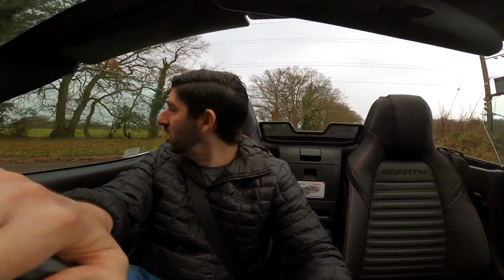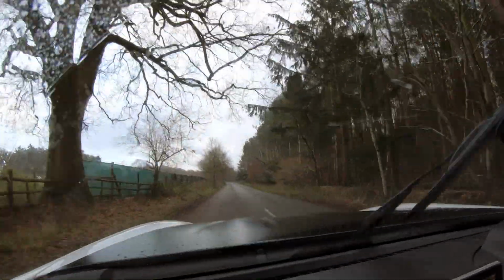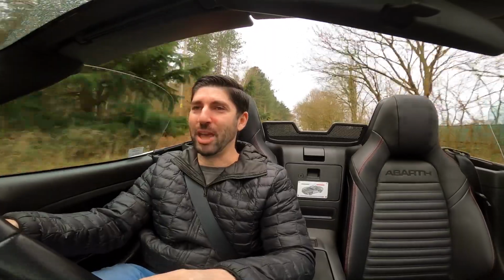Another nice bit of heel and toe there. Well, now that I've stopped from getting wet, let's start driving faster again. When I'm actually moving, I'm not getting wet. Oh no, I am getting wet.